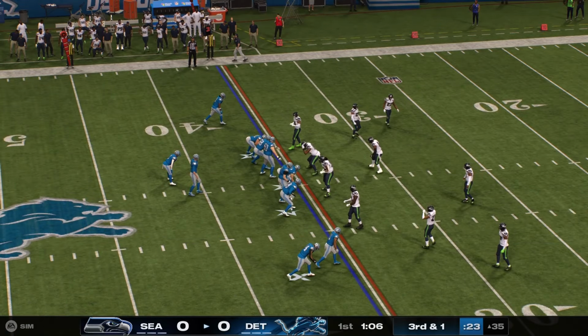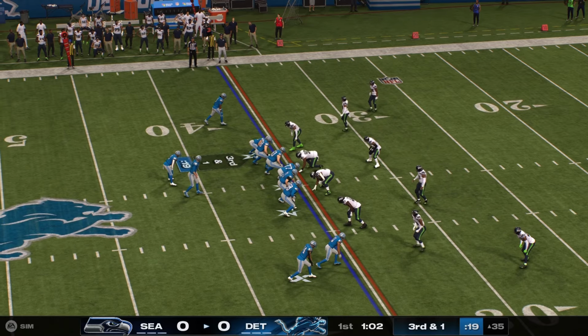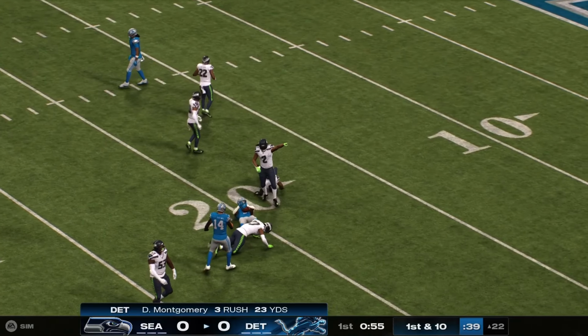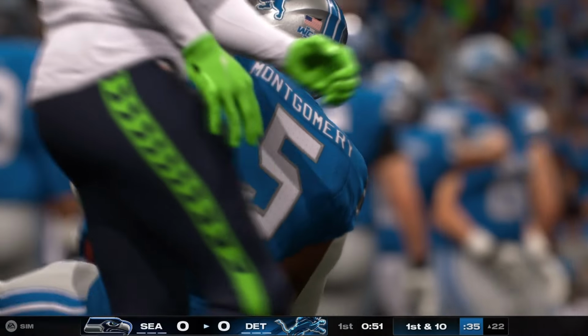Third and a yard. They'll try and run it here with Montgomery. Give them 14 on that one. Good for a Lions first down.